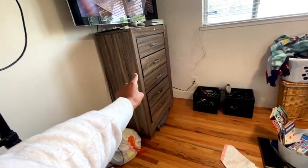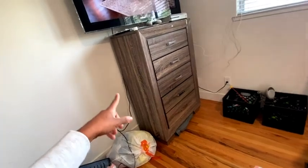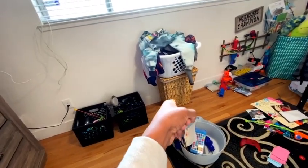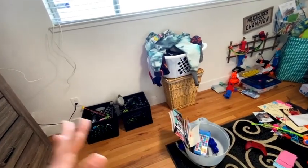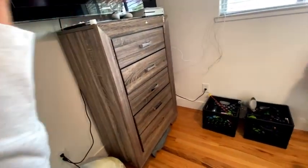So I'm going to also be moving everything out of the drawers. It's not much. And then taking that into the garage to get that painted so that it'll be done by the end of today. And then, of course, we have the laundry that we're going to be putting away. I'm just going to kind of move that to the side because we're not going to be touching that as of yet. Because, like I said, this is going to be going outside to get painted.